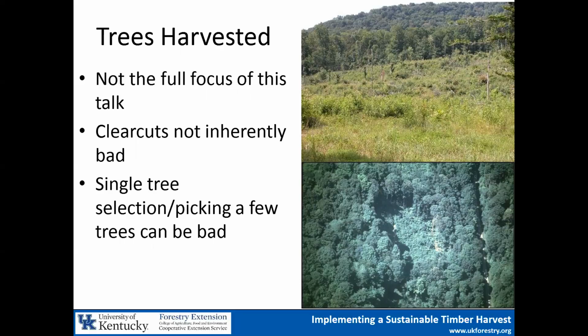The first thing I'll mention is that clear cuts are not inherently bad. They're also not inherently good. There are times and places that clear cuts should be implemented, and there are places where clear cuts absolutely should not be implemented. A couple of places where clear cuts may be appropriate is if you're in a stand that's had some sort of natural disaster and the trees that are standing have a lot of broken tops, or species you don't like. Natural disasters sometimes include tornadoes. Really common in western and central Kentucky are ice storms. You may also have some problems with insects and diseases. So clear cuts may be appropriate for that area.